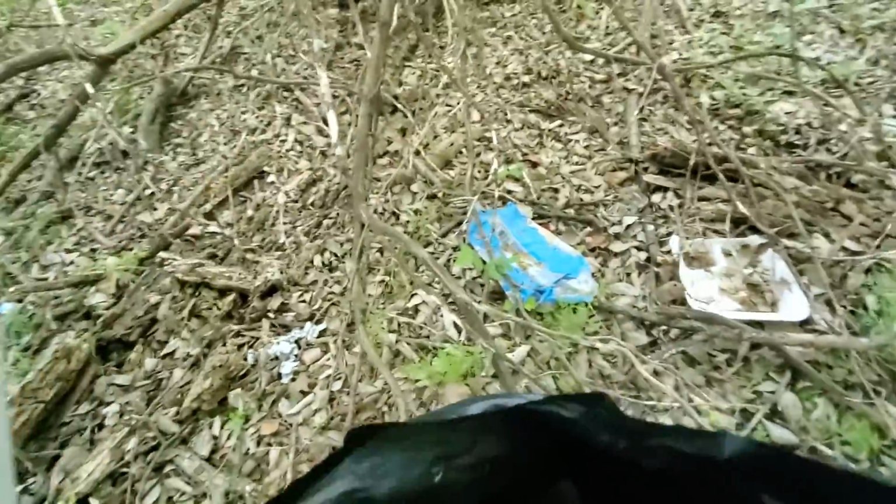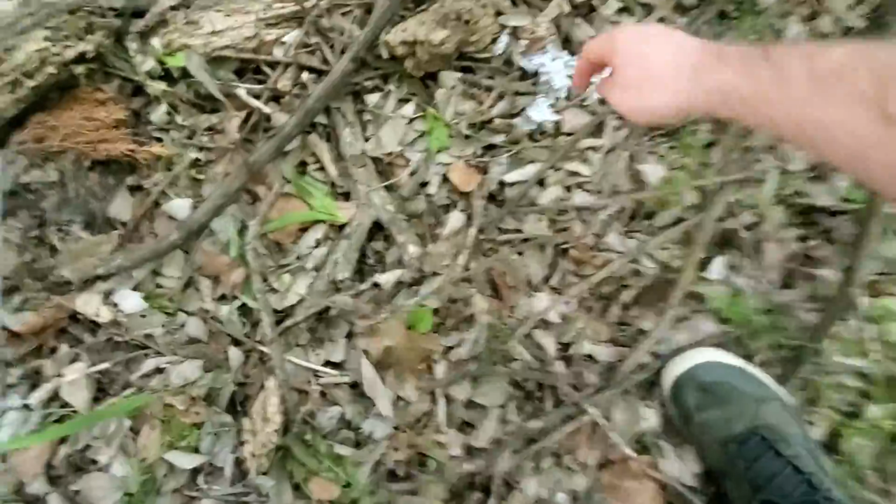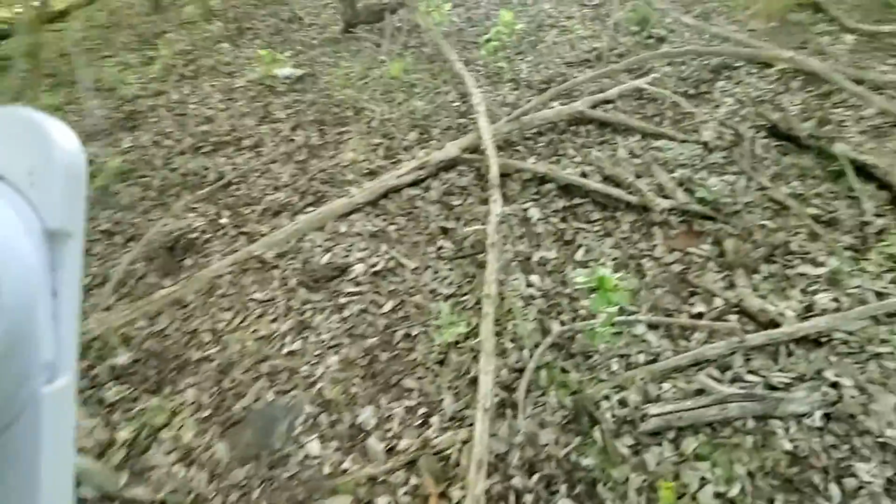Time to bust out the old watch. Click. These woods are really cool too. This isn't very far into them, but we'll get farther. Stay watching.